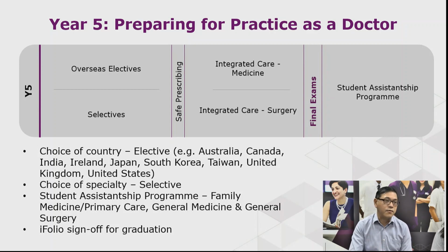So for example, our current year 5 batch, they have finished the final exam, and after that they will do a student assistantship program. What's different is that after they have already passed the final exam, they still need to do this part where they go to the hospital or the polyclinic, where they have to learn how to be a doctor. So they have certain tasks that they need to fulfill, and there's a sign off before we finally graduate our students.